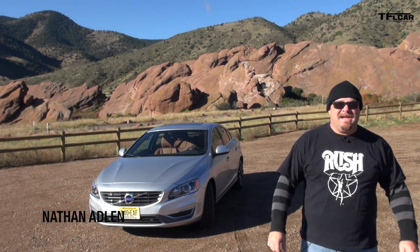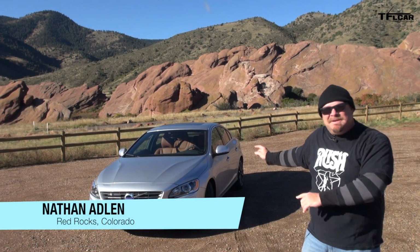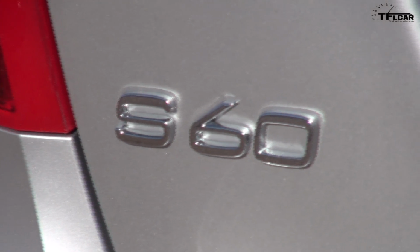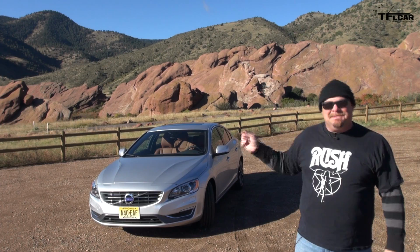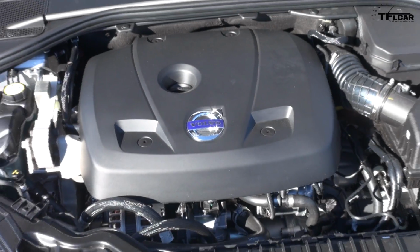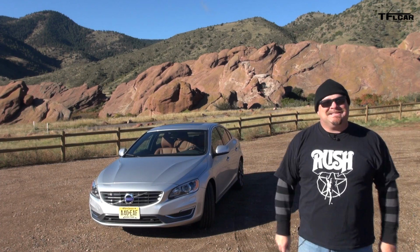Nathan Adler here with the Fast Lane Car, and behind me is the brand new 2015 Volvo S60. Now, what's important about this one is it's the T6, even though it's a 4-cylinder. Better yet, it has a supercharger and a turbocharger. Let me make sense of this coming up next.